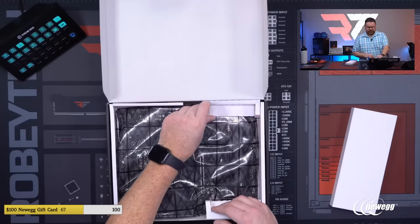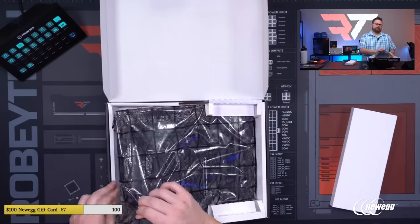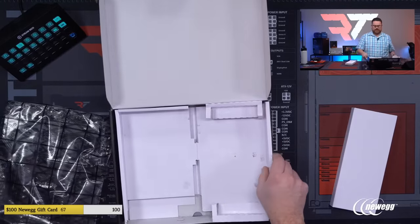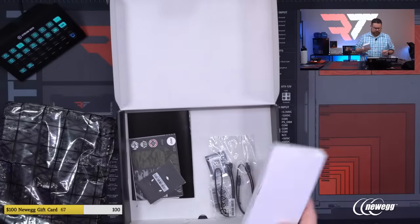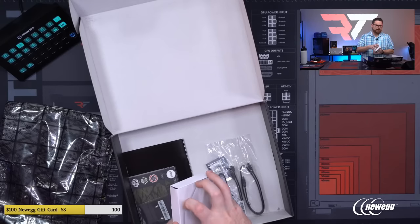I'm excited about this motherboard, by the way. Beer Fry Shake, that's a name right there. I'm gonna take this out just because it takes up less room.